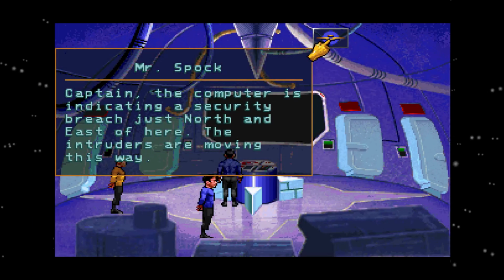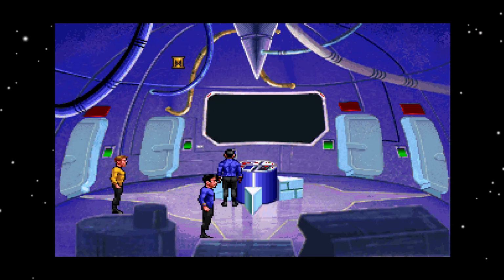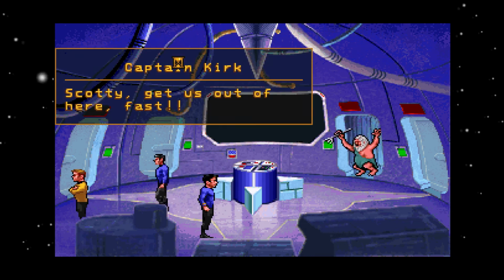Captain, the computer is indicating a security breach just north and east of here. The intruders are moving this way. Scotty, get us out of here fast.